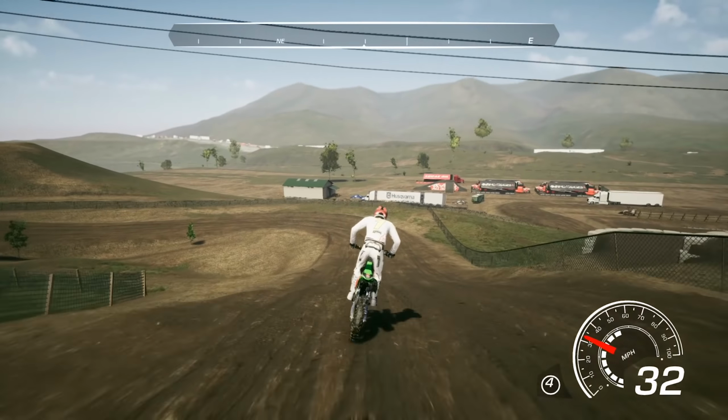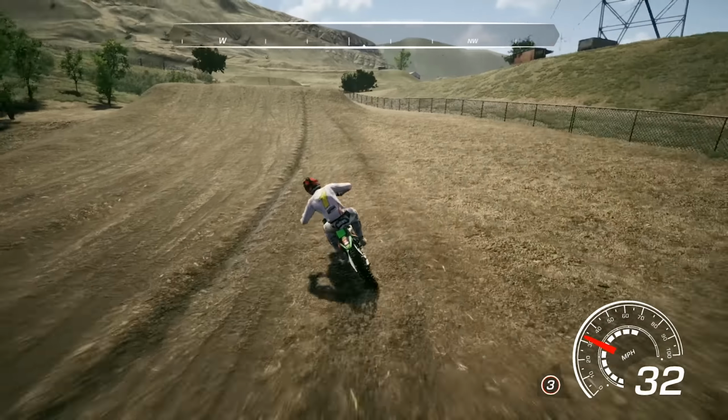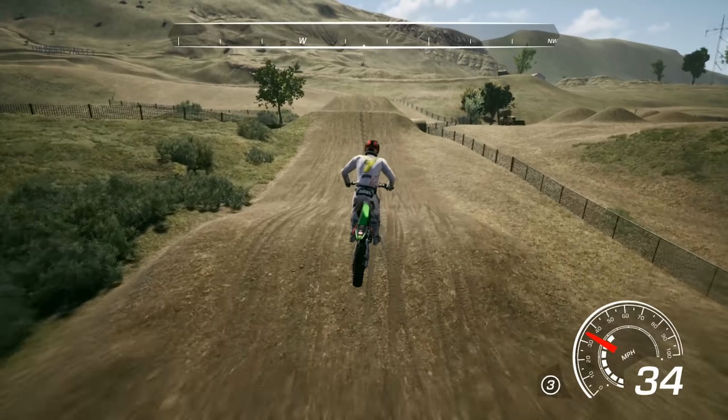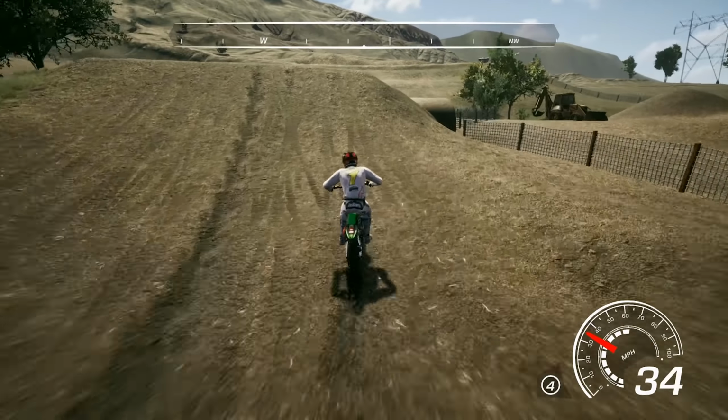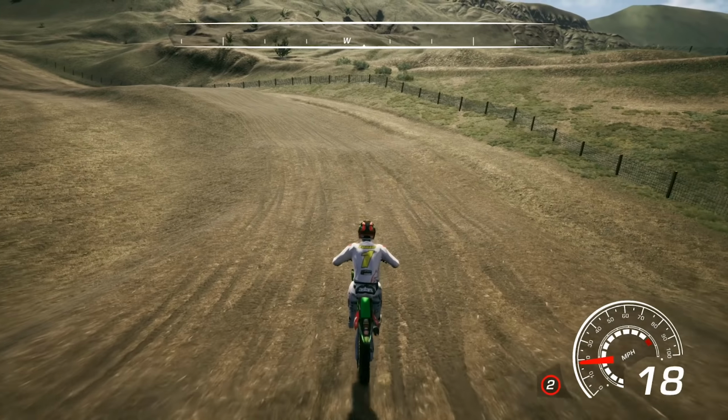But yeah, just so nicely done here. Let me do one more lap and then I'll start showing you around the facility a little bit. A lot of really cool nuanced details about this area that they really put together. Oh, not gonna get this double up the hill.